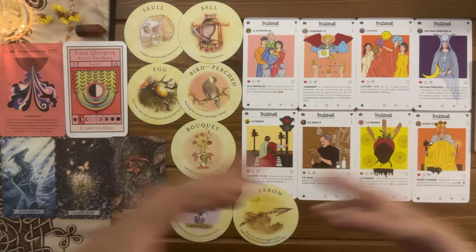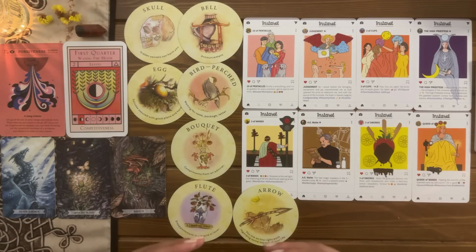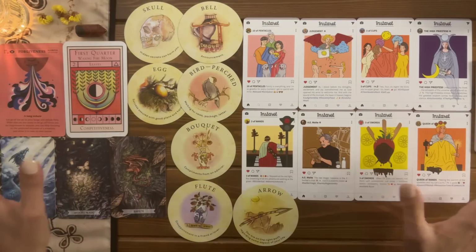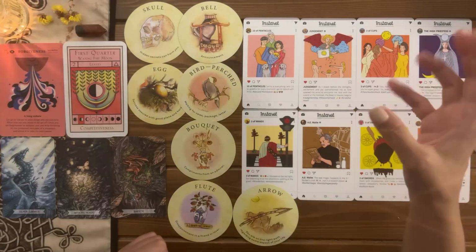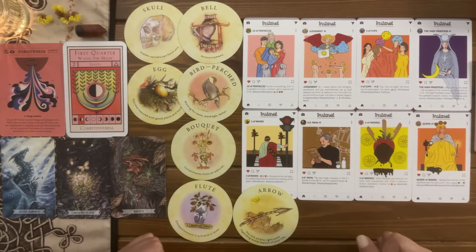And with the haircut, this is like a fresh start. You're now releasing the old. You're like, this stress is off of my back. I don't have to worry about these things anymore. I see you celebrating with friends here, going, yes, this is working out.